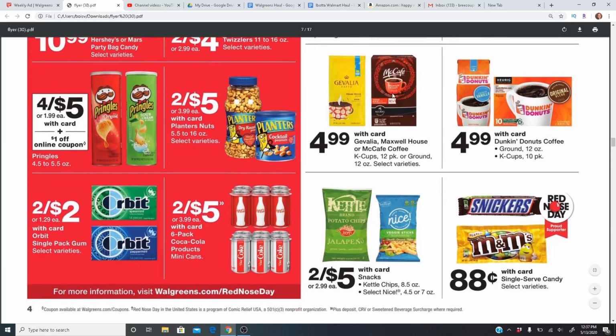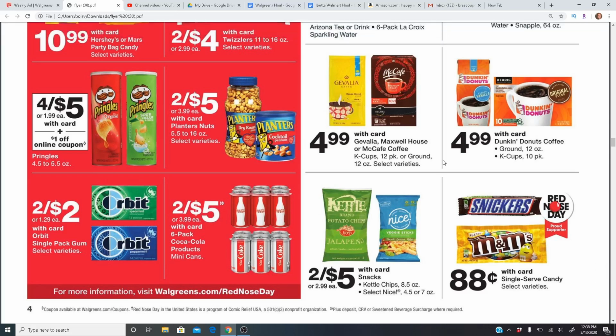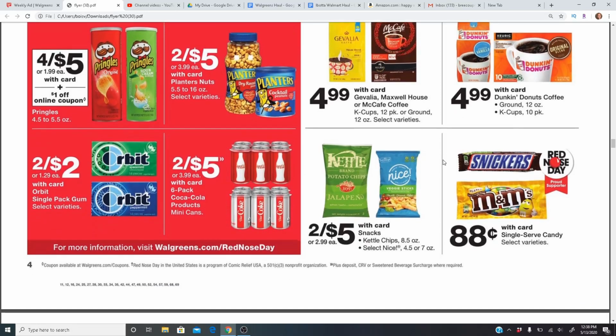Gevalia Coffee and McCafe and Dunkin' K-Cups, all $4.99 next week, which is a really good deal. In store, they're like $9.50 or something. They're so expensive, and we're actually running out of coffee right now. So I might have to go before I can wait for these deals.